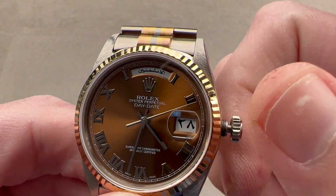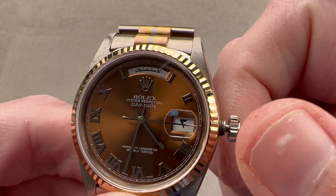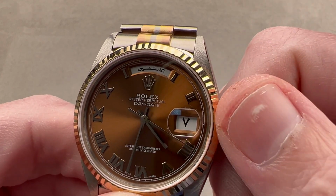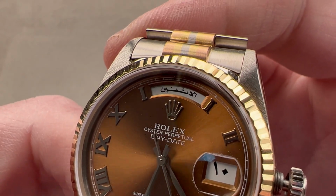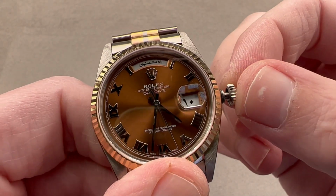Now you can see all of those Eastern Arabic numerals. Combinations rarely seen on Eastern Arabic numeral dials because watch dials conventionally only go up to numeral 12. Here you have a full 31. And then of course we have an Arabic language day window up at the top. The watch does feature hacking or stop seconds.